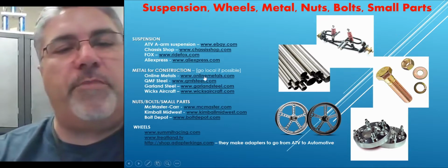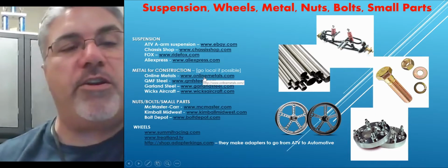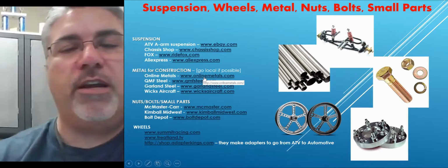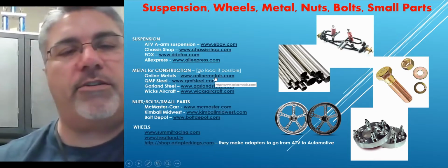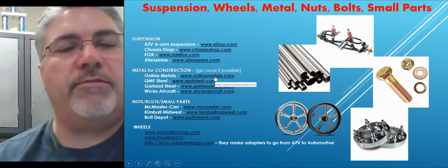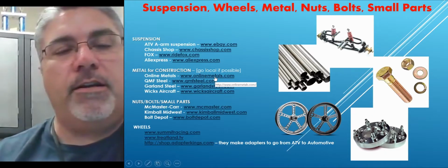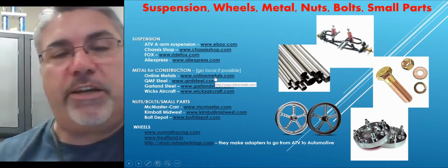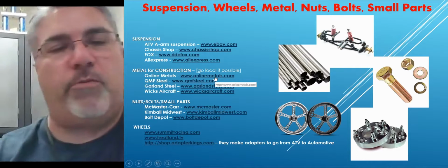I would use Online Metals to research and then start reaching out to your metal supply companies near you to see what metals you want. Because Online Metals will give you a little bit of knowledge so that when you contact your local metal supplier, you can talk the lingo of what you're wanting to get. And you can also research on Online Metals and learn about yield strength and shear strength and different things. You can Google that and look it up. That's what we do here.